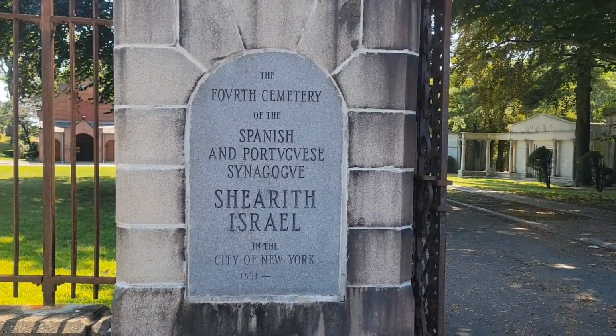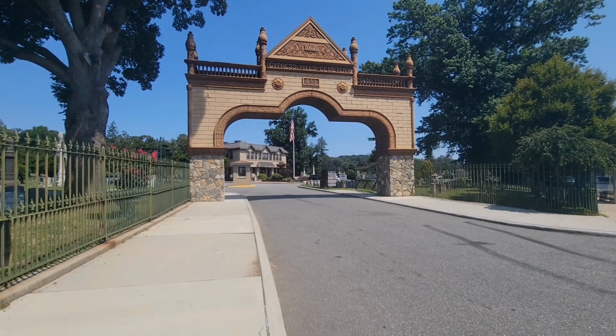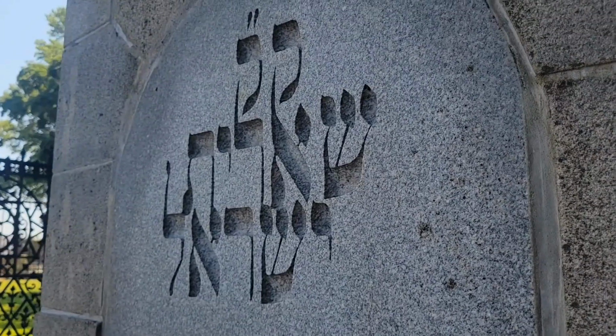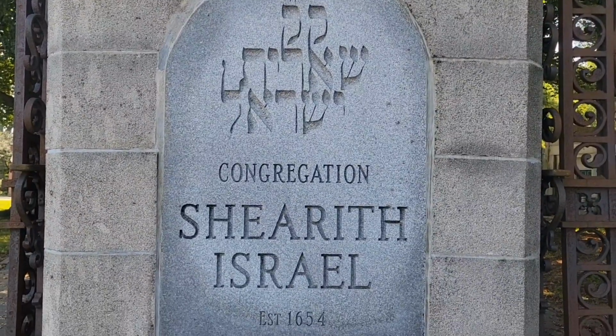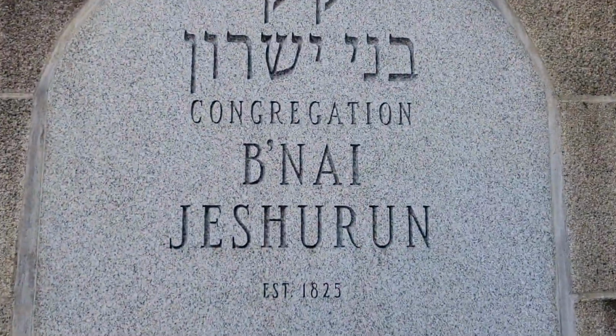This is Beth Olam. It's part of Cemetery Belt, which is a strip of land in the center of Brooklyn and Queens, which has several cemeteries. The cemetery is the burial ground for the first Jewish congregation, Shearith Israel, that we've been discussing, as well as others like the second congregation of New York called Bnei Yeshurun.